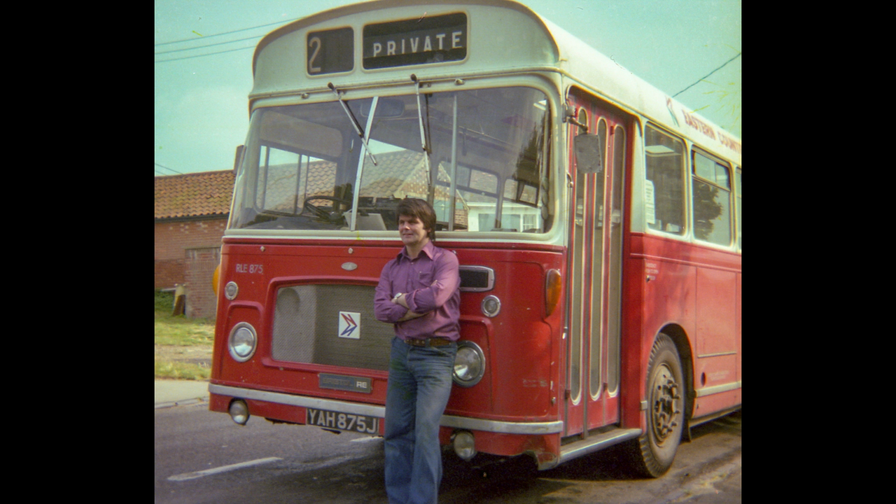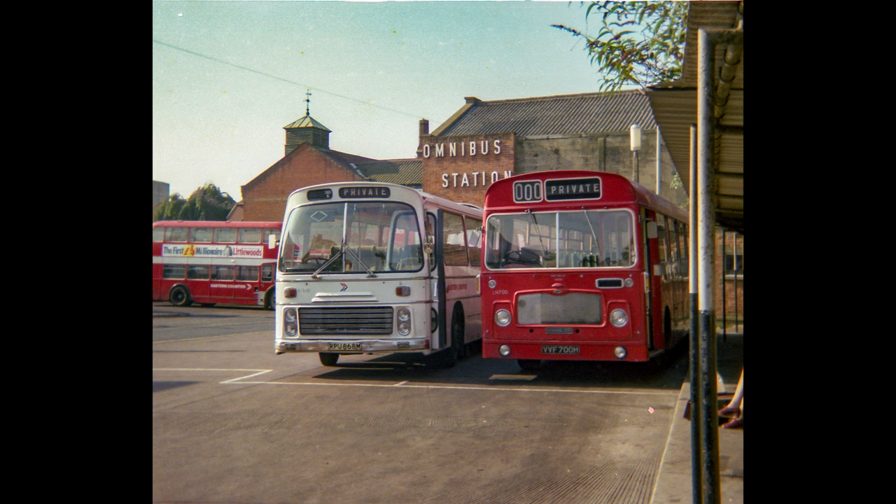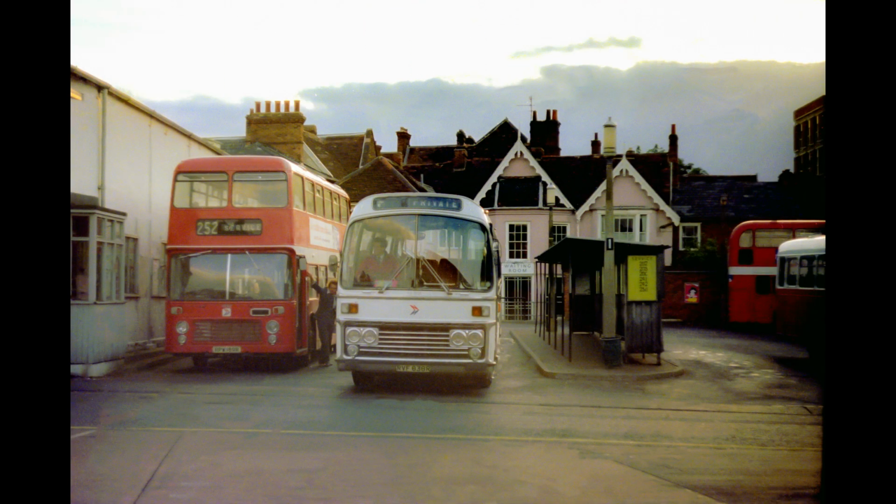Looks like I was playing with the destination blinds there and just put private up for the photo. Not sure why I'd bother doing that. Back in the bus station at Ipswich, you've got, I think that's RE848 and LH700, and then VR189 and LL838, which was a Leyland Leopard.